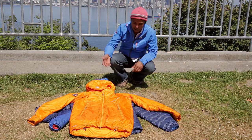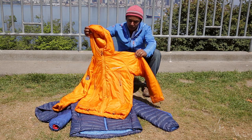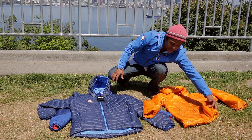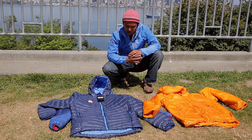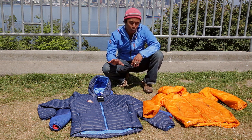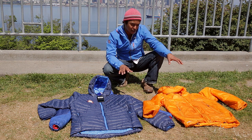These garments come in a couple of different types of insulation. One is a synthetic insulation, like this jacket here, and two would be a down garment like this. There are added benefits and disadvantages to each of these materials. One thing you think about when deciding which one to carry is weight. Down tends to have a lot more warmth to weight. Basically, the ratio of warmth to weight is quite a bit more than with the synthetic insulation.